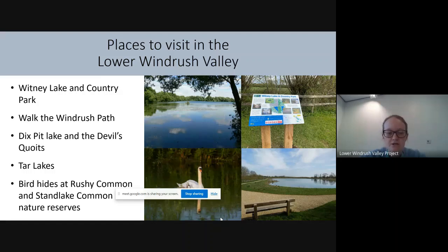It's got a gravel path around one of the lakes that allows access for people with prams or in wheelchairs, and there's a car park there as well. So that's the photo in the bottom right hand side, of Tar Lakes.